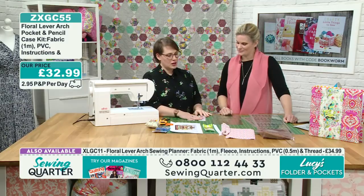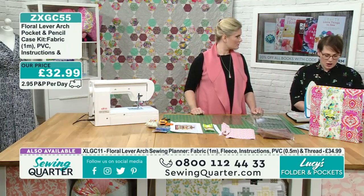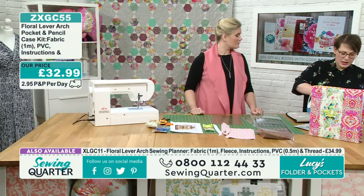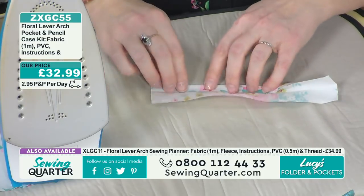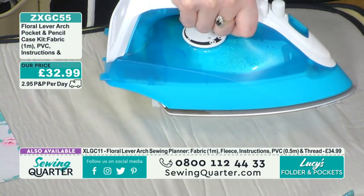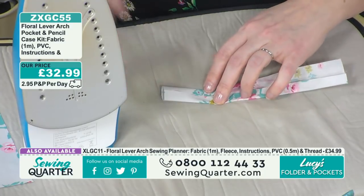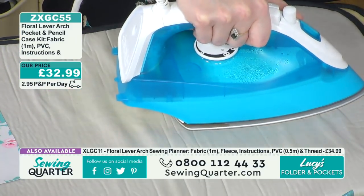Awesome. Okay, so I'm going to just press these. It's nice and simple. We're just folding in half, then the outer edges into the middle, and then the whole thing in half again. This is a lovely way of creating a little bit of detail, to make the zip a bit more interesting. Also, the reason that I did it this way is that we're not sewing the vinyl directly onto the zip. So this fabric acts as a barrier and makes sewing that section a bit easier.